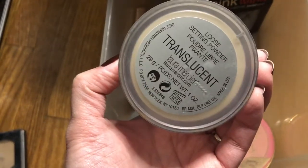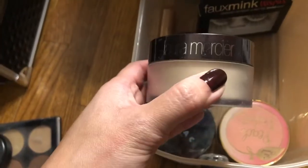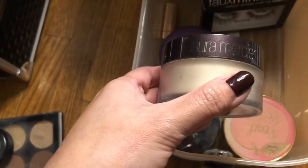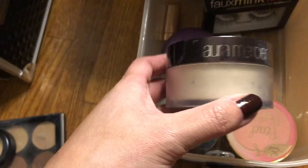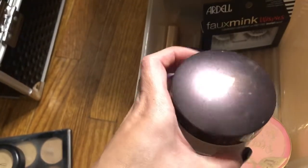So I think I'm going to pull in this Laura Mercier translucent loose setting powder. It'll be interesting to try this after using the Tatcha one. I think I like it, but I'm not as impressed with this as people on YouTube were saying at one point. They were really loving this thing and everybody was talking about it. I was curious, and of course I got it, and it's okay. Just excited to get more use out of it.